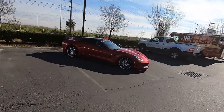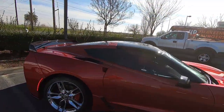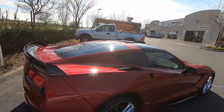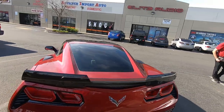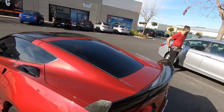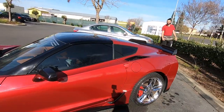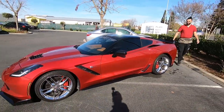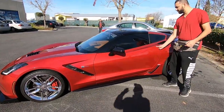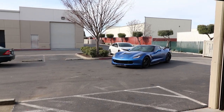And look at that in the light, guys. That just changes the total look of the car. Man. Look at that. Wow, that really looks good. Okay, so she's coming in.